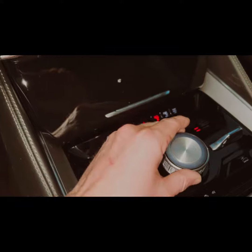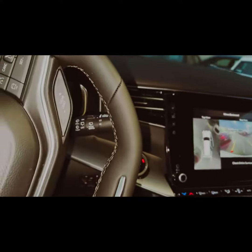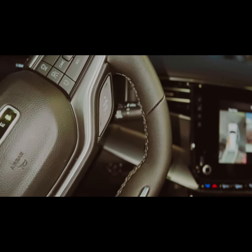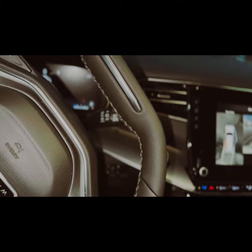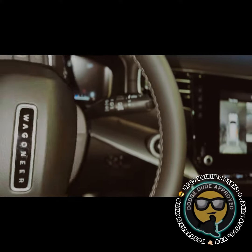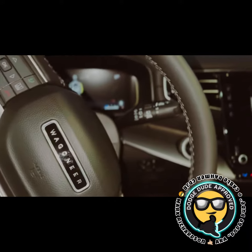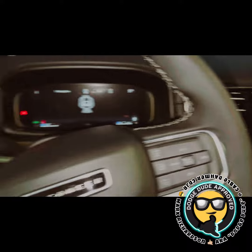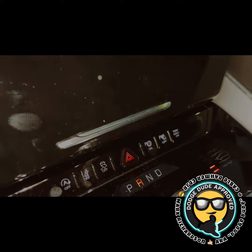Stop. Just shift it to reverse. Okay. Wait for steering wheel to complete, it says. Backwards here. Pretty cool stuff. Oh my goodness.